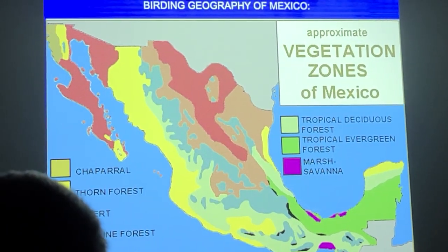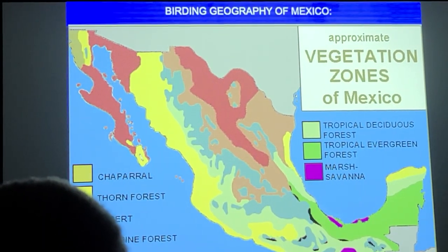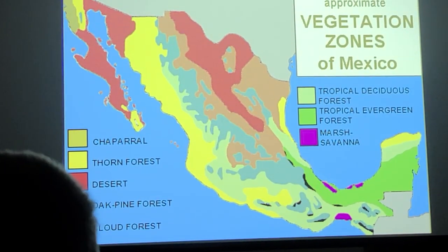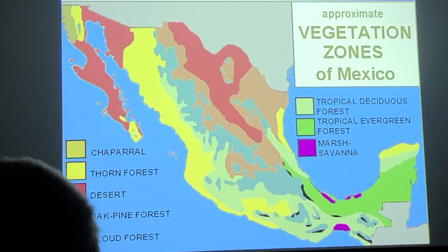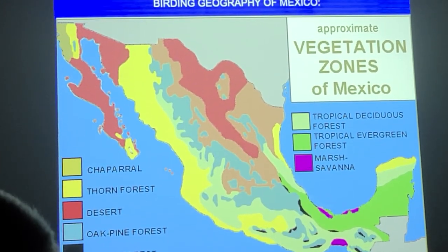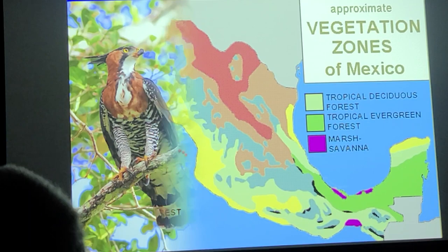You can see how biodiverse the vegetative component is in Mexico. Look how much tropical rainforest there is, a light green on the right-hand side. And the black blotches are cloud forest, in fact. A lot of Chihuahuan and Sonoran Desert is there, and you can see a lot of it is in as well in Baja California. And on the left-hand upper portion, you have the Chaparral Belt from California. It's a wonderful biodiverse country, and that's why you can see so many birds.